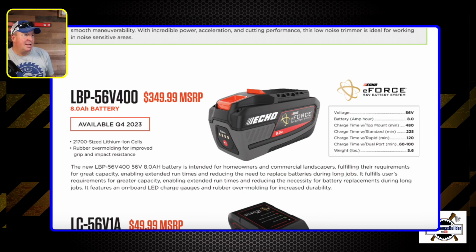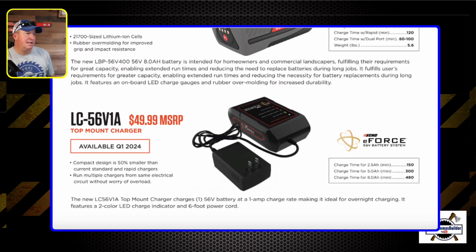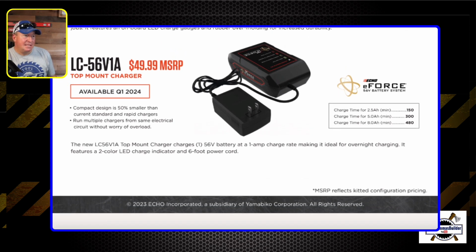And we have a new battery. This is the LBP56V400, 8 amp hour battery. And here's a top mounted charger, LC-56V1A. And that is it on that list.